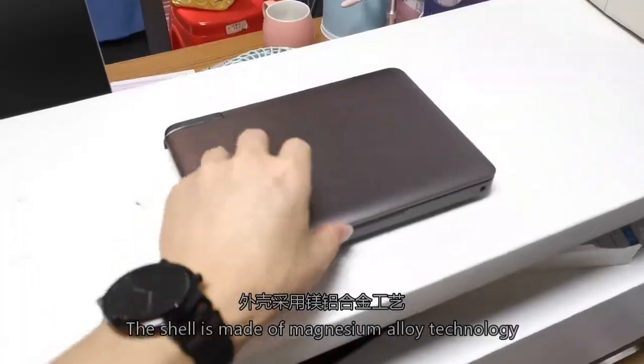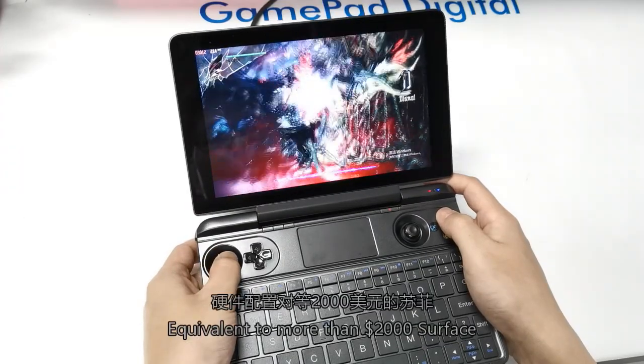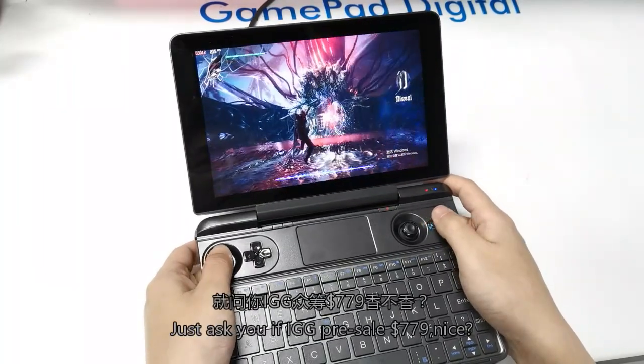The shell is made of magnesium alloy. Take it out like a super office book, equivalent to a Surface worth more than $2,000. Just ask yourself if it's cheap, selling at $779. Nice.